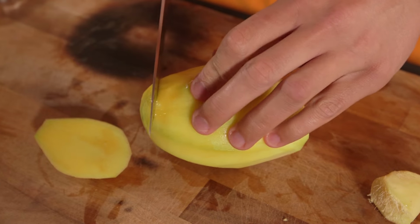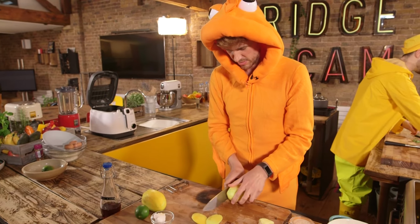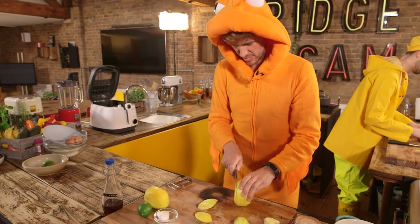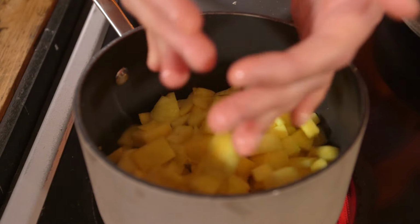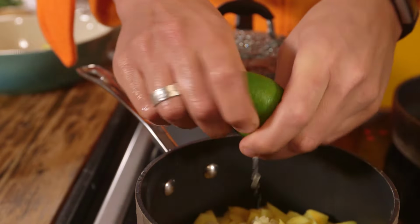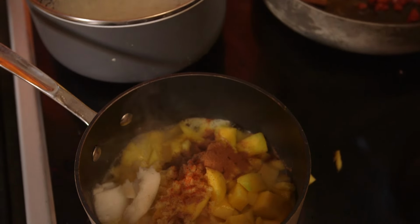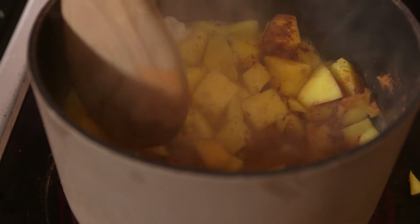How big is this stone? This is what I'm trying to cut around the stone, but the stone seems to be everywhere. And it's so slippery, I'm going to take my gills off. There are so many things going into this ketchup that I'm just going to have to list them. So here they are. Mango, water, ginger, squeeze of lime, cinnamon, allspice, cayenne pepper, brown sugar, coconut oil, fish sauce, white wine vinegar, just like that.